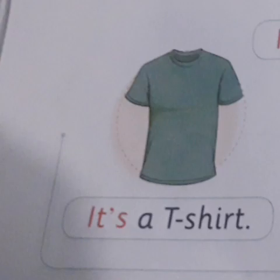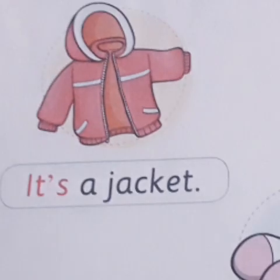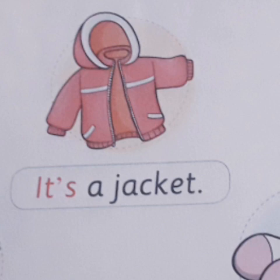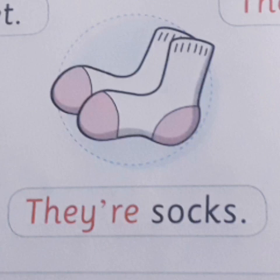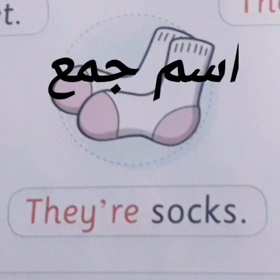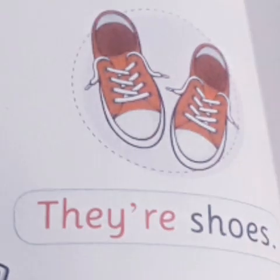Reading. Try to read with me. It's a t-shirt. It's a jacket. They are socks. We deal with socks as a plural noun, so we use "they are". They are socks. They are shoes.